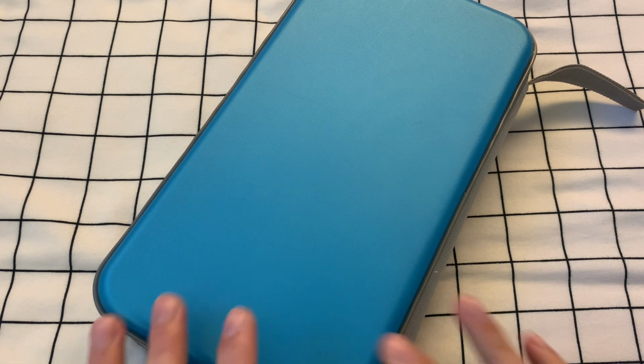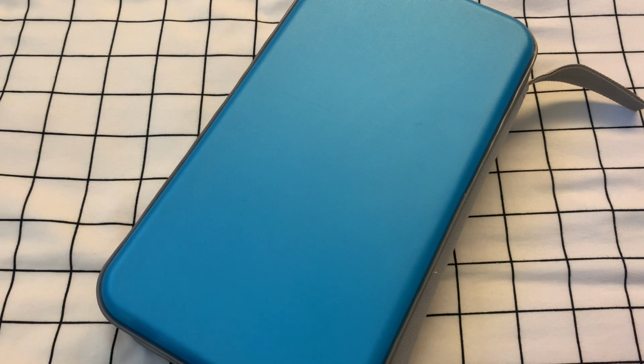Today we are talking about CDs and CD cases and really just my music collection. It is lots of K-pop albums, but also some anime soundtracks, OSTs. In today's world, people don't really collect CDs anymore.